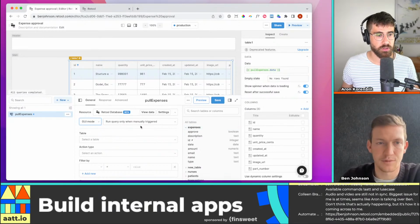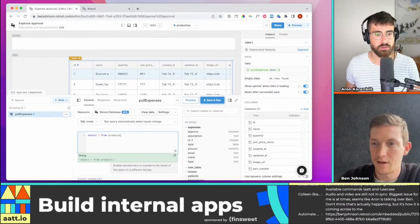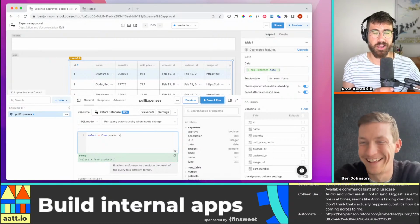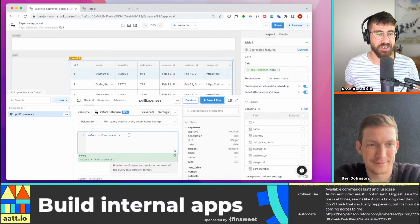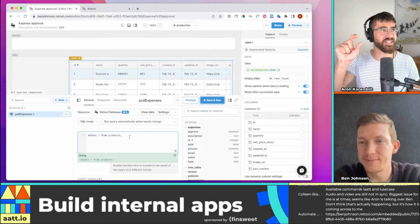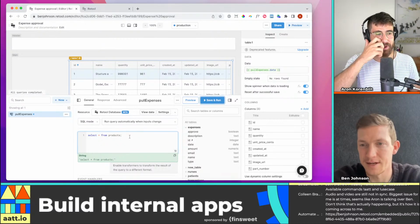In this case, since we're doing a select, we do have to write some SQL, but it's just a select. I think I can do it. I remember it goes select. Talk me through it. I remember it's always like select something from products where, so it's kind of like a sentence. That's what I remember from my SQL days.